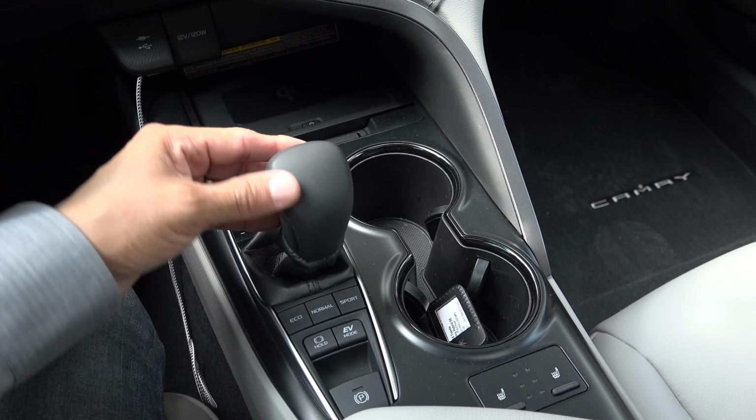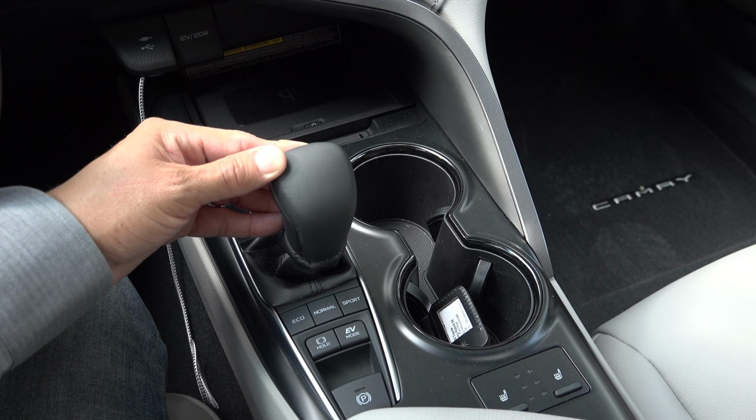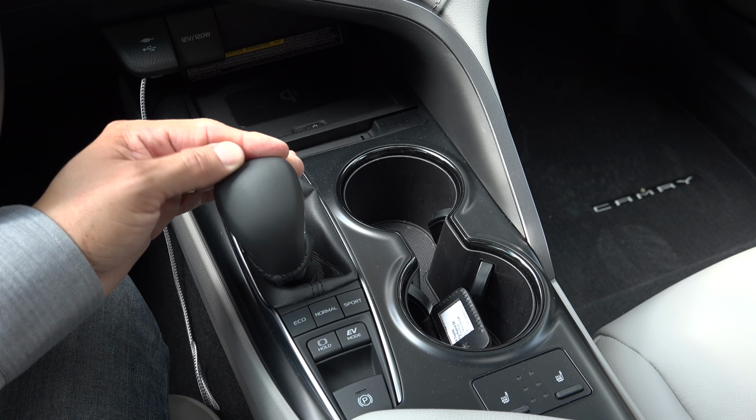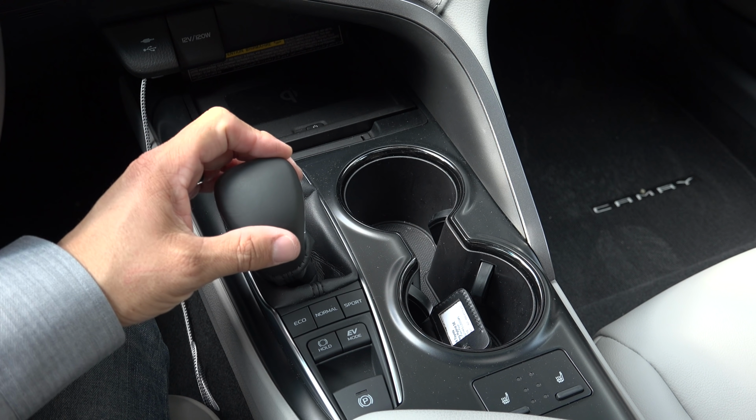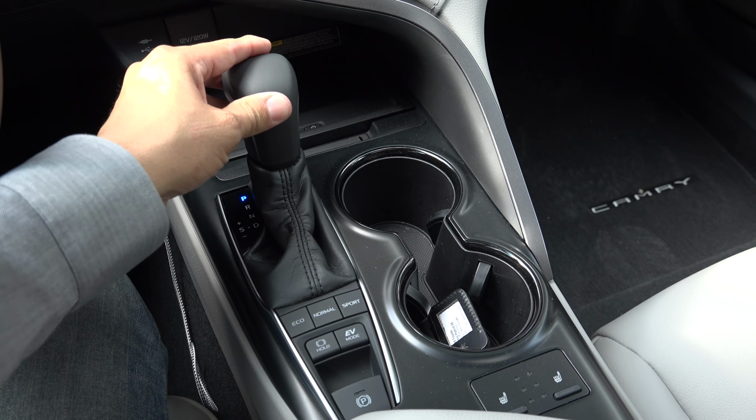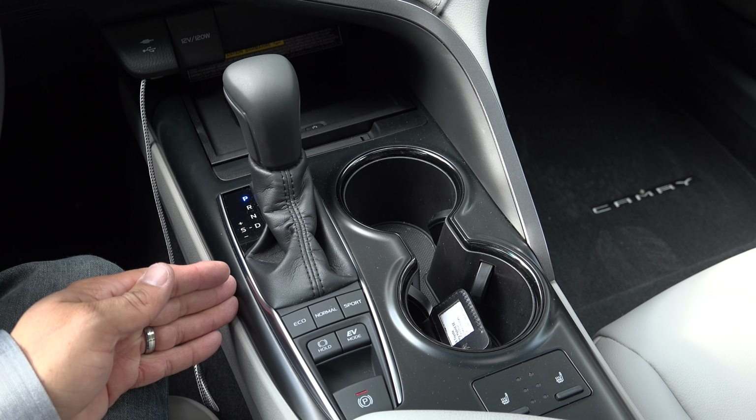Between the front seats, we find a pretty typical console shifter. Drive is all the way here back towards the driver. We then have a sport mode by pulling this over to the left, and then you can manually change the gears by pushing away from the driver for gear up, pulling towards the driver for gear down. Of course, since we're in a hybrid, these are simulated gear changes.